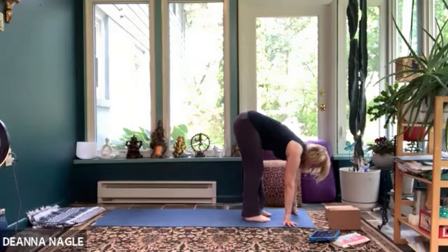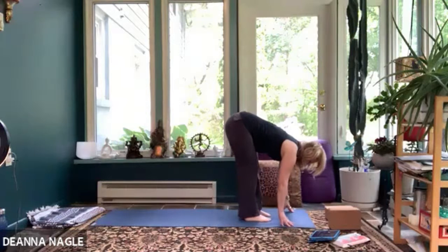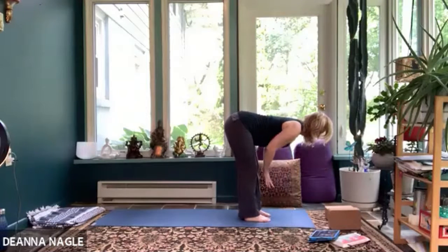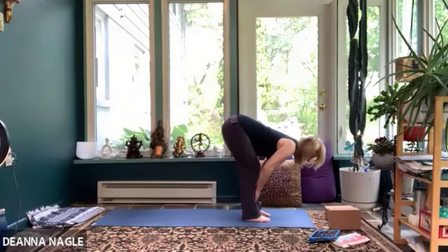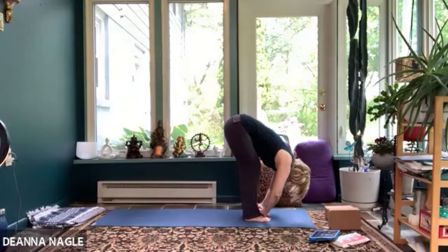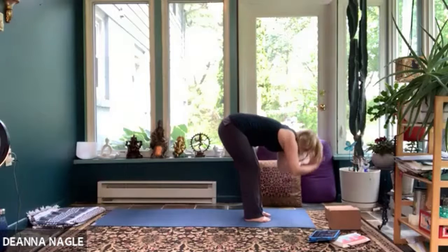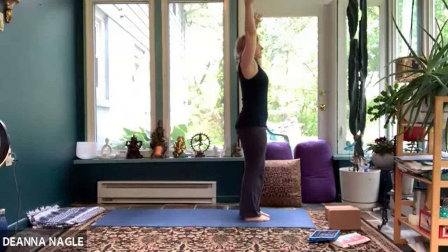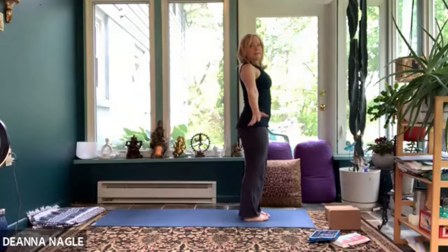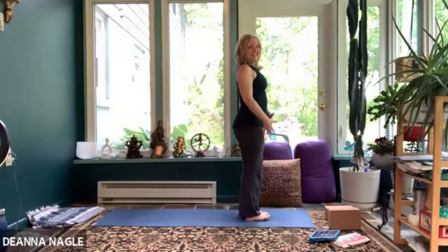So as you get to the top, take one round, inhale, halfway lift, chin lifts. Exhale, roll the spine down, chin in. Inhale, rise up, reach up. And exhale, release, arms down. Have a breath in your mountain pose. And let's go to the other side.